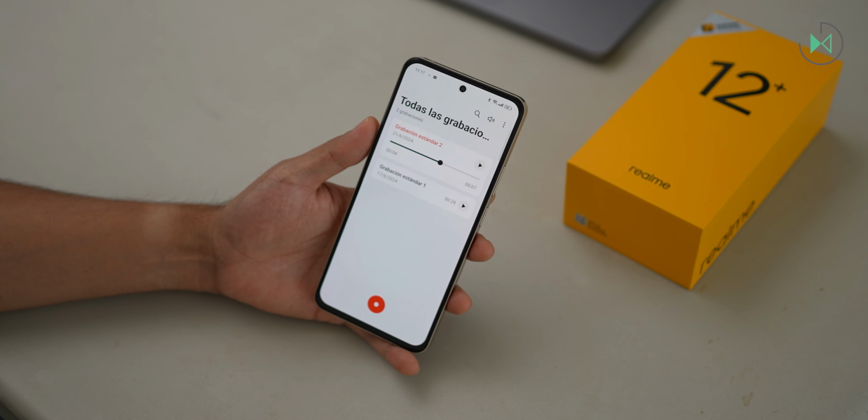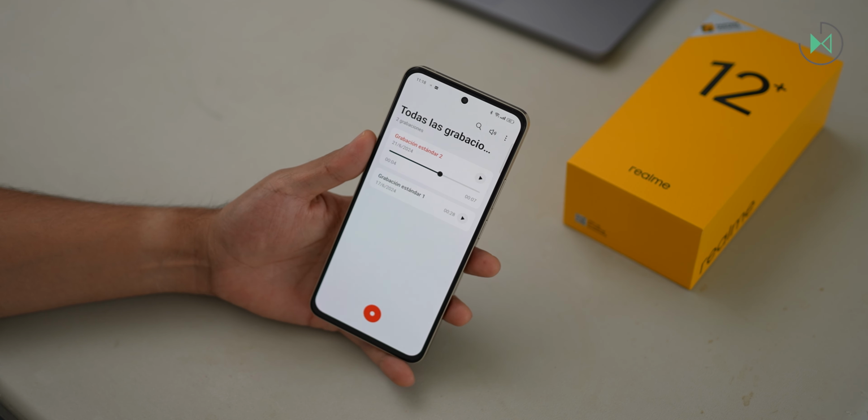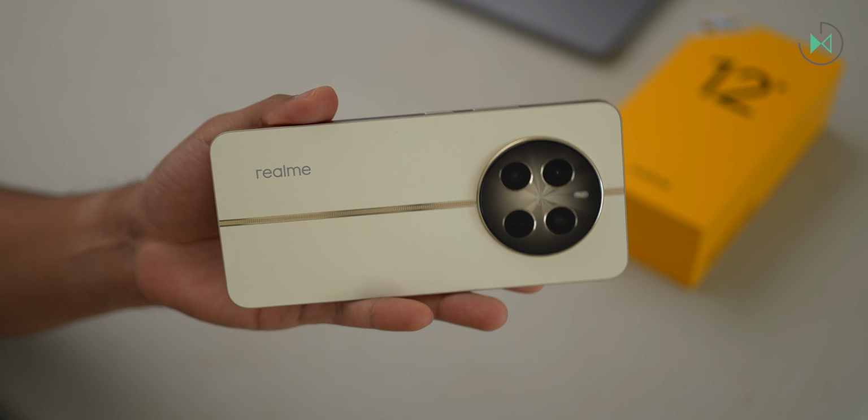Voices are captured well, although you can immediately notice that it has noise cancellation, so it is not a faithful recording, but voices are well distinguished. Below we will see a video recorded with this device in a very high volume environment.